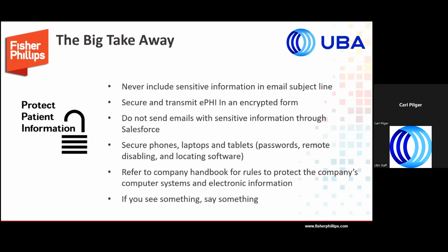Secure your phones, laptops, and tablets. Make sure that you have password policies in place, and that those passwords are updated at regular intervals. Make sure that you have the ability to remotely disable a device and locate devices in order to be able to prevent against some of these disclosures. Always refer folks back to the company handbook for the rules that protect the company's systems and electronic information. And like everything else these days, if you see something, say something.